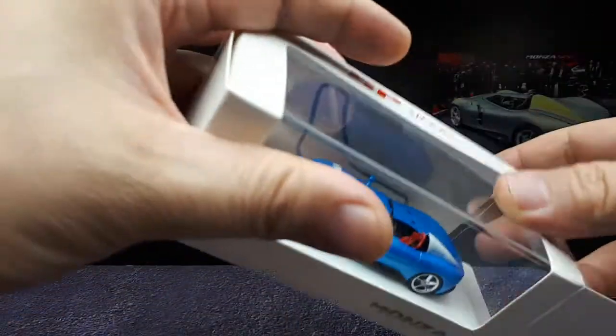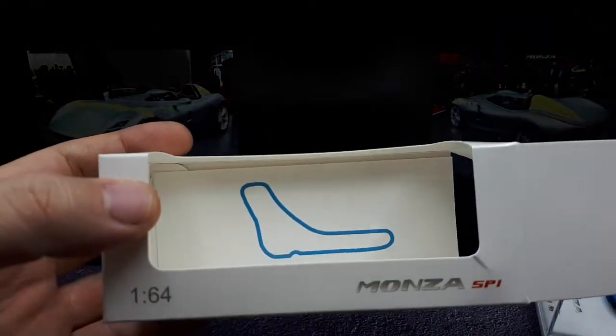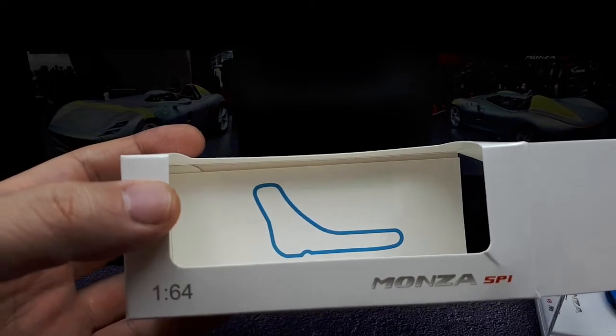So, yeah, okay. Well, let's see here. So there's a little card back there. I'm assuming that's the Monza track.